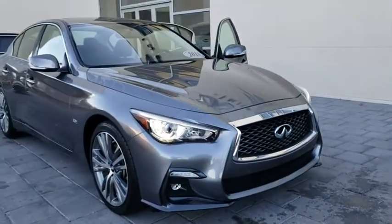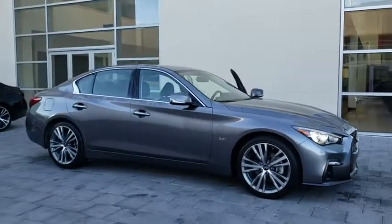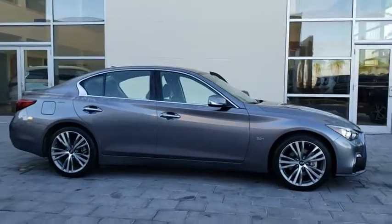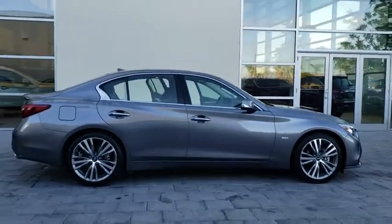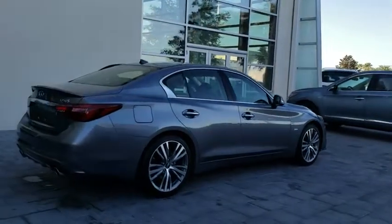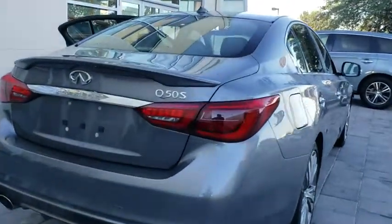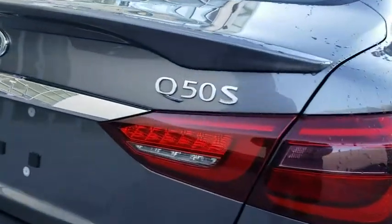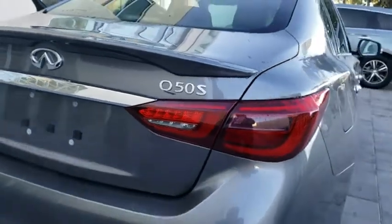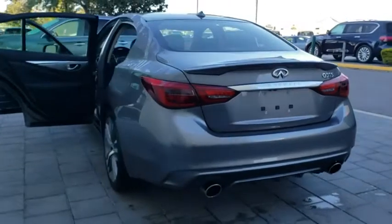2018 INFINITI Q50. Q50 has elevated design expression by breaking all the design rules. Along with the signature appearance, it also comes with power. The breathtaking performance of INFINITI's Q50 engine leaves nothing to be desired. The engine block is crafted out of aluminum alloy to help reduce weight and increase responsiveness, giving you incredible power and a truly thrilling drive.